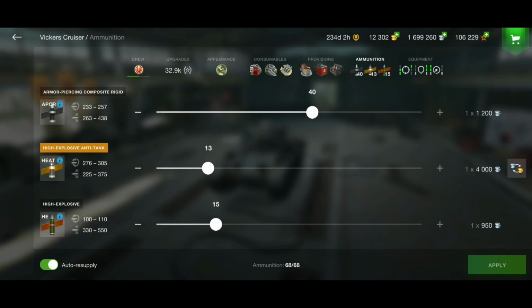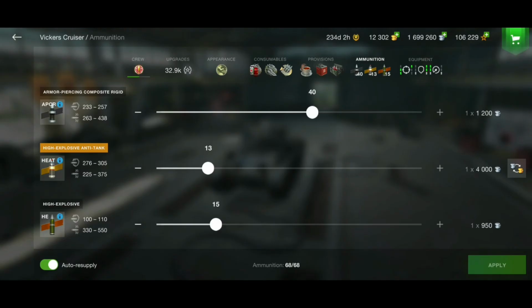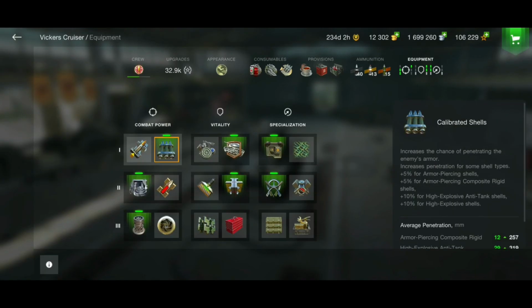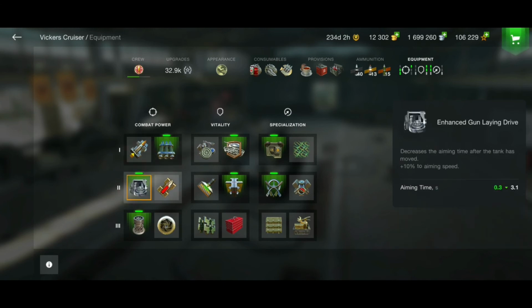For ammunition, 48 APCR rounds, 13 HEAT and 15 HE. Why so many HE? Let's look at this. Like over 110 penetration on top of the HE shells. I'm using calibrated just to boost that to 116, which is really epic.